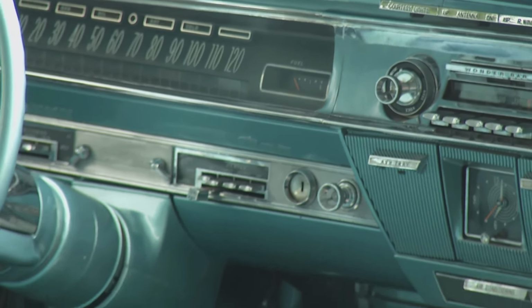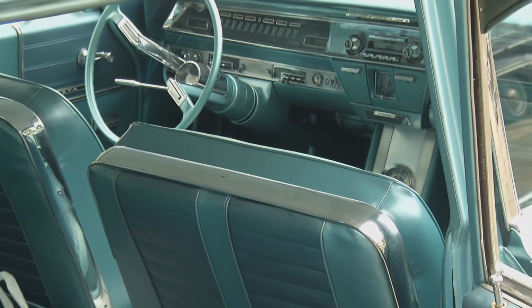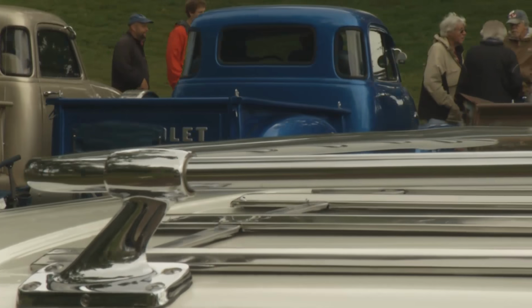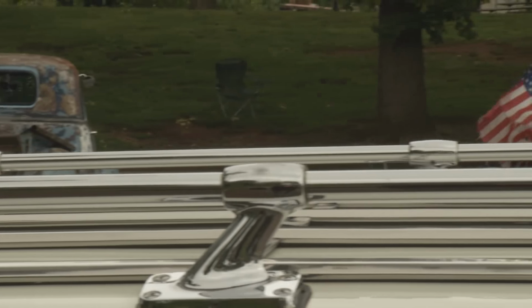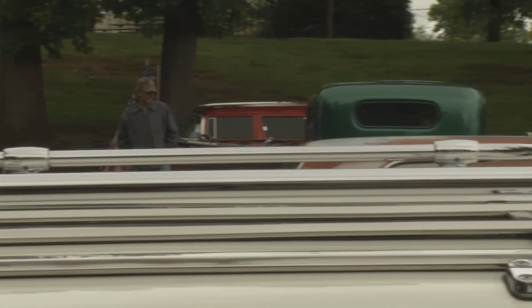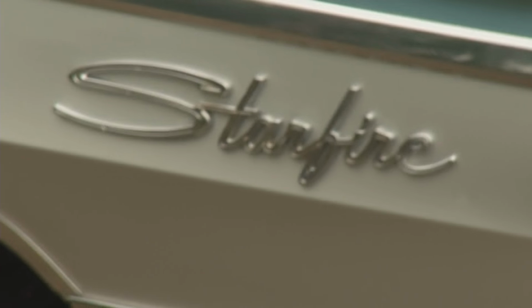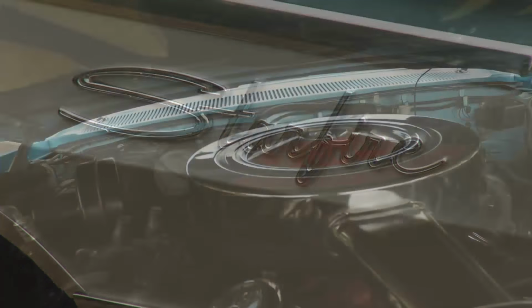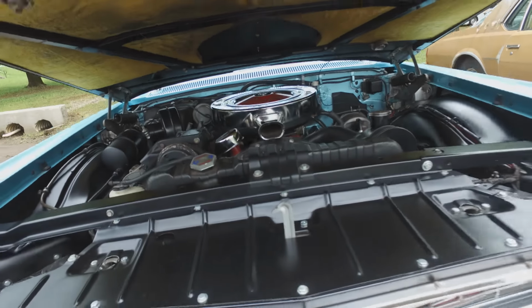It's every option. It's air conditioned. Got the Light Sentinel, power seats, power windows, all the options that Oldsmobile had then. It's fully loaded. It's all factory colors. It's Pacific Mist, that is the color, the factory color of that year. The interior has the same colors, like it would originally come from the factory.